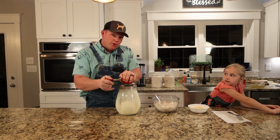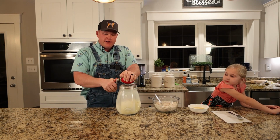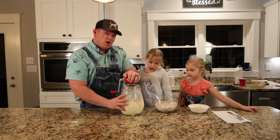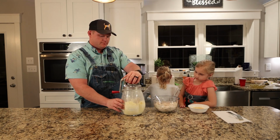All of a sudden, it got really hard to churn, which is a good sign that we're down to butter and buttermilk. So now we're going to use the strainer to strain all of the buttermilk out of the butter, and then we can use the butter.